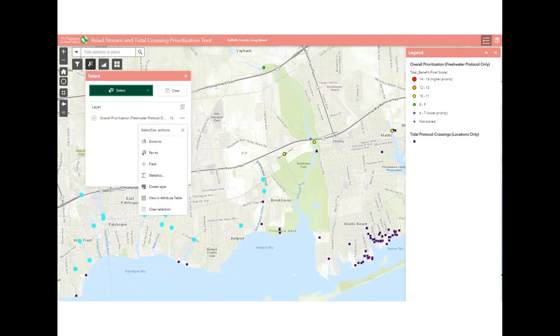One of the things you can also do is compare some of the statistics across crossings by right-clicking on the selection layer that pops up after you select it, and then going down to statistics. You can also create a layer that will remain with those areas selected. And the attributes table is another thing you can access through here too.